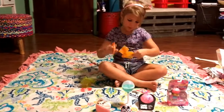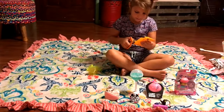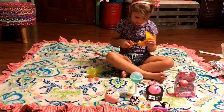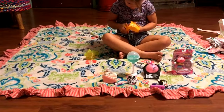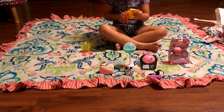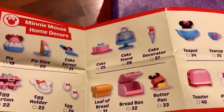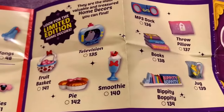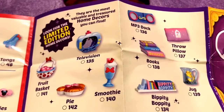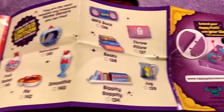I'm going to open the tops of them. Good. Okay, so it looks like, oh, look at this checklist. While you're opening those, I'm going to show this checklist. Don't mind my feet. Okay, so Minnie Mouse Home Decors. And then we got some limited edition. They're the most valuable and treasured home decor you can find.